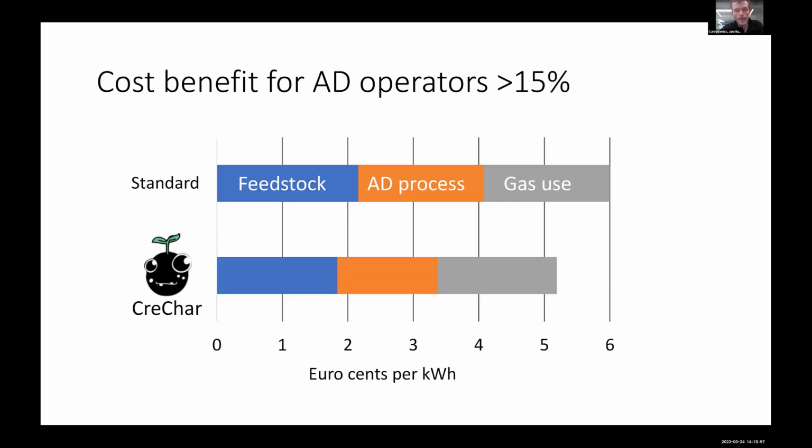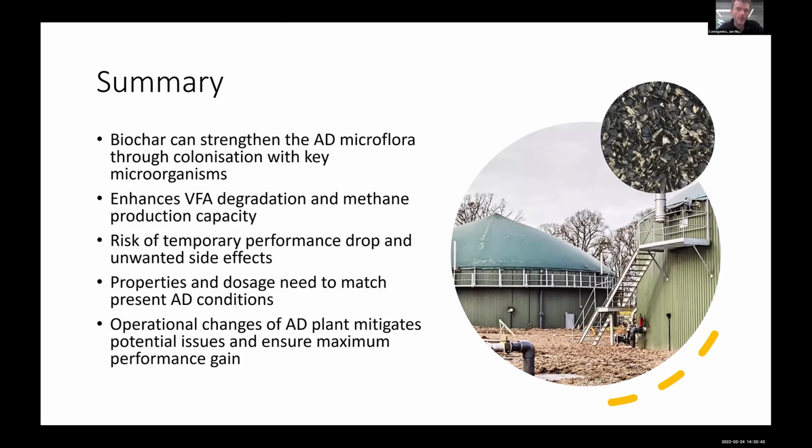Okay, so for our clients and everyone who considers using Creature or biochar in general, obviously they want to have a cost benefit. This is here in comparison between standard biogas production for gas to grid use, and with our product, based on a proposal of 15% uplift, which means 50% cost reduction. So as I said, you can reduce the feedstock cost, less feedstock, cheaper feedstock, but you will also have less trouble controlling the AD process. So that is another benefit, and so it will bring down the overall costs of producing biogas and commercializing the biogas. So let me summarize.